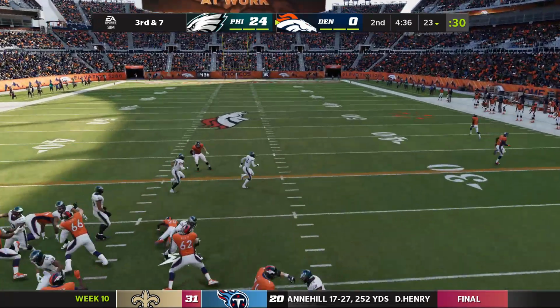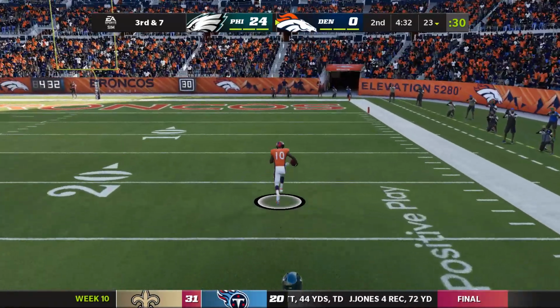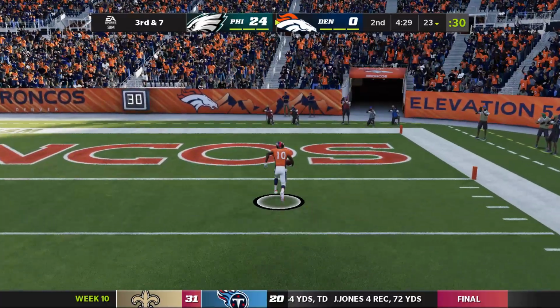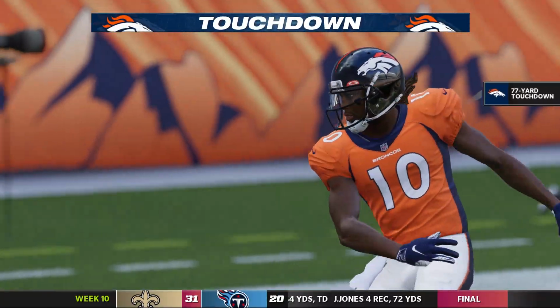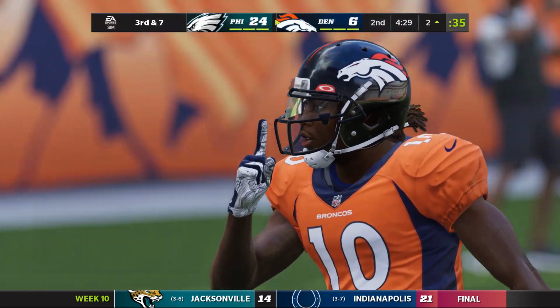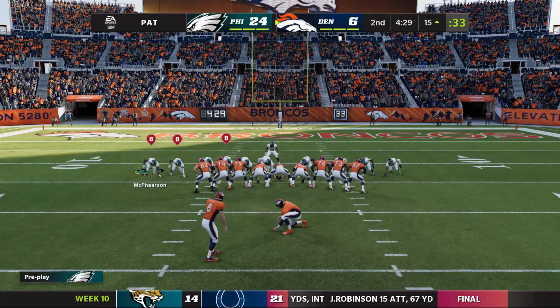Throwing. Bridgewater. This will be caught. Judy. The 20. And all the way home for a Broncos score. Jerry Judy. 77 yards. And the Broncos get a bit closer.